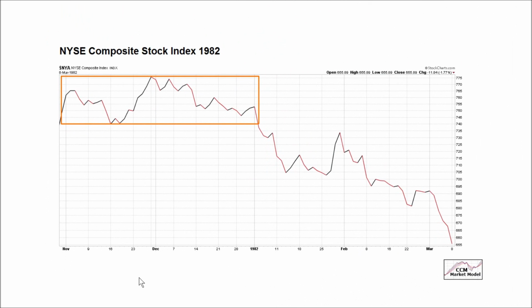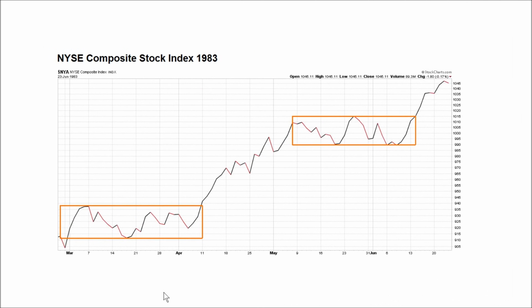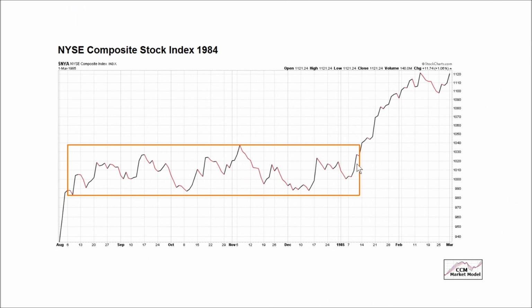Similar situation from 1982 and 1981 here. We consolidate, break out of the box, and see a big drop. A twin bill from 1983: consolidation, big move, consolidation, big move. 1984, if we became frustrated, lost our discipline, started breaking rules, we would have missed this big move in the stock market.